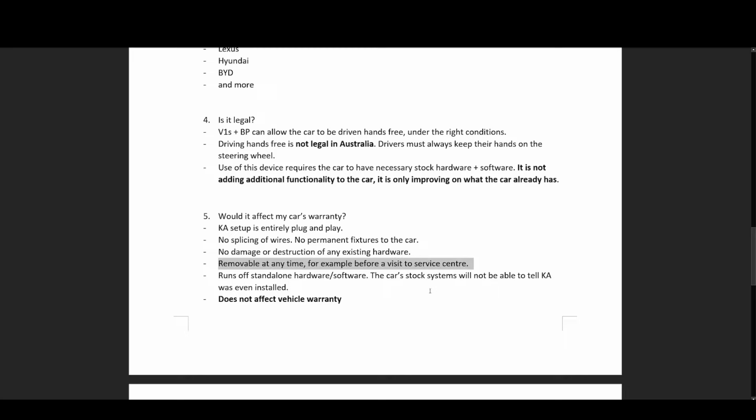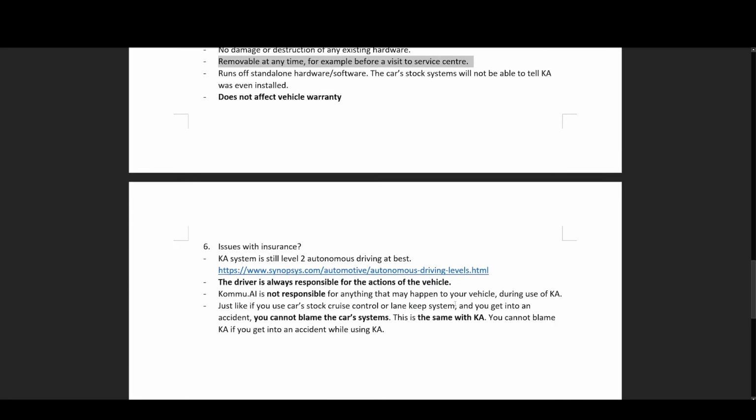For example, if you are concerned that your dealership might call you out on this, just remove it before you send it to the service center, right? And most importantly, it runs off the KA ecosystem, which is a standalone hardware and software. So the car's stock systems will not be aware that KA even exists. And therefore, my conclusion is it doesn't affect your vehicle warranty. As I said, if you are concerned about it, just remove it before you take it to the service center.